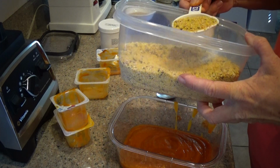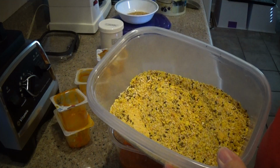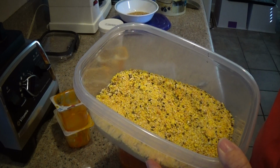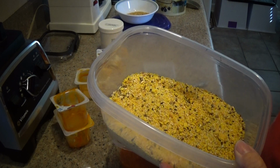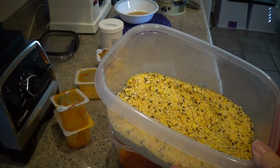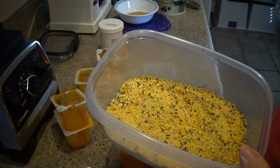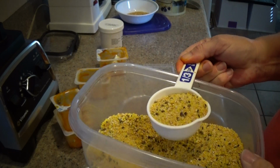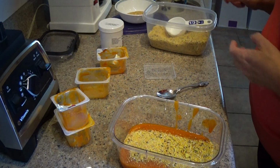This is yellow egg food, okay? The thing that makes it yellow is its dried egg yolk. So it has a huge amount of fat in it, which birds need. It also has all the electrolytes in it, minerals, calcium, and all that sort of thing, and a few different seeds and stuff like that. So I'm going to take 1/3 of a cup and sprinkle it in there. And stir it in really good.